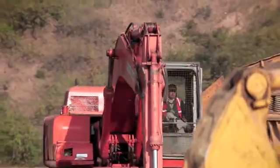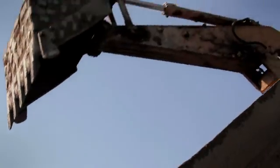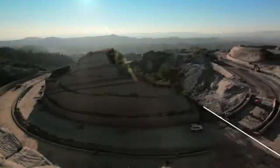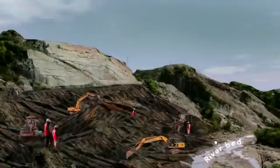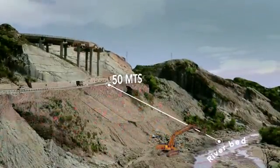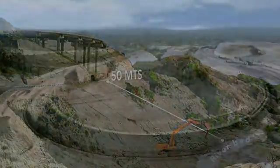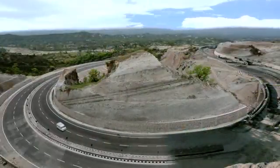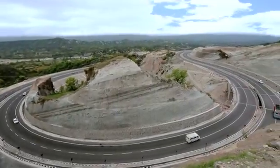First, an army of excavators went to work, creating access for heavy machinery to pass. Next, the hill was cut by nearly 40 meters. Meanwhile, the land level on the riverside was raised by 50 meters. With this, a road with a smooth loop was carved through the hill that allows for a speedy and safe passage.